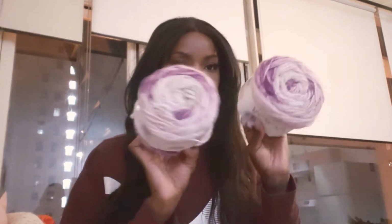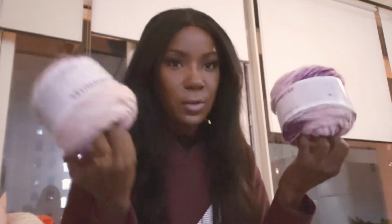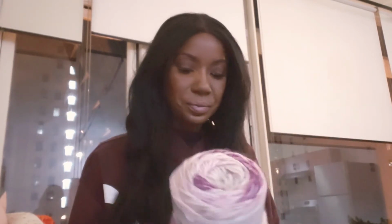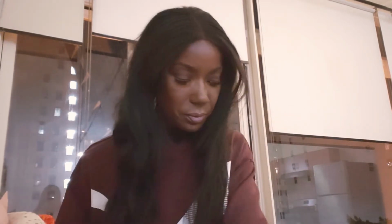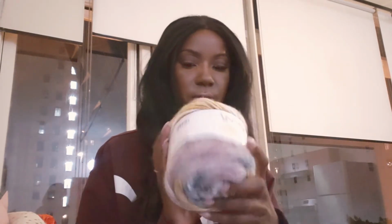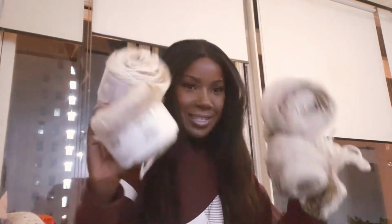I got a lot of these ones. I got two of these purple ones. And by the way, these were $5 with the 25% off, so that's pretty good. And these are 164 yards, and this is a size 5 bulky. I like my yarn bulky. So I got two of the purple ones, one of the mustard one, and four of these cakey beigey ones, right?